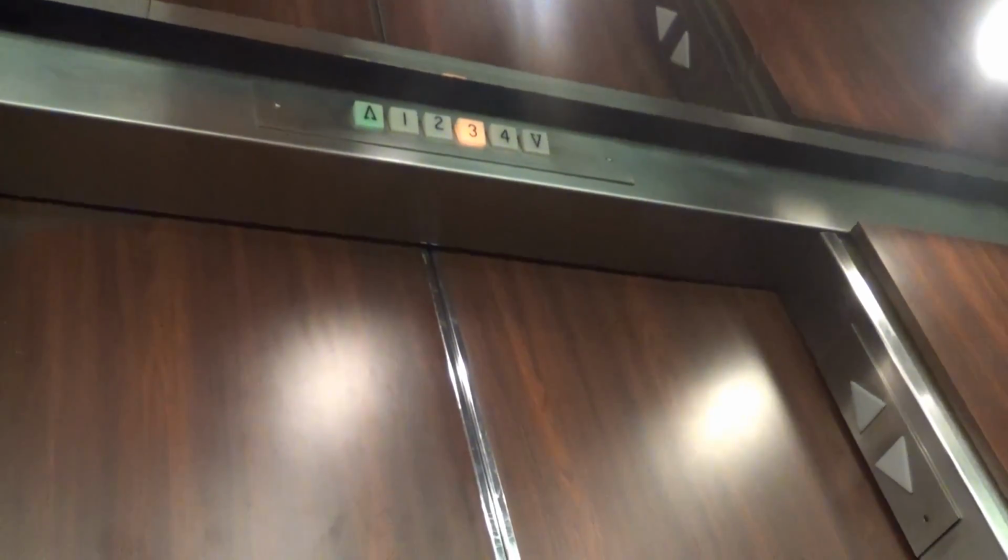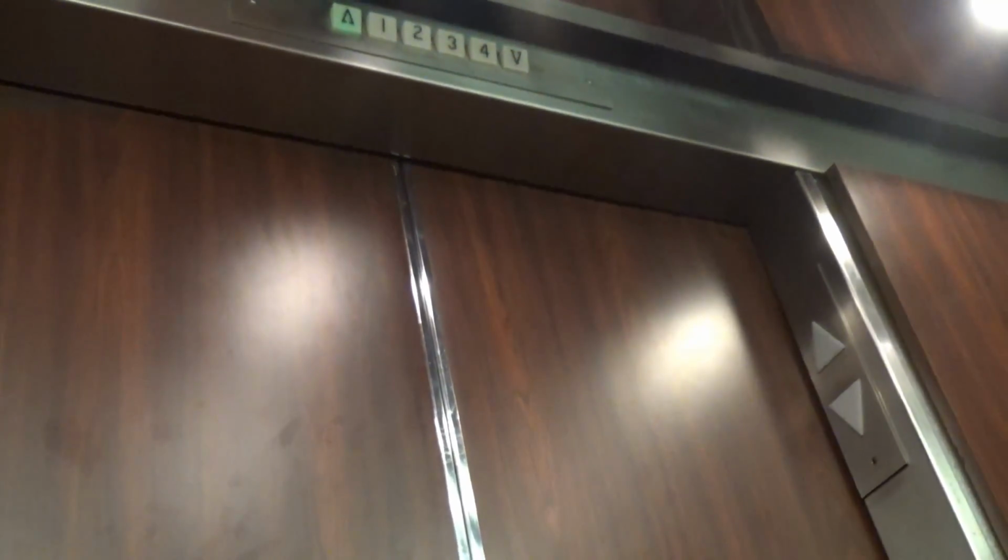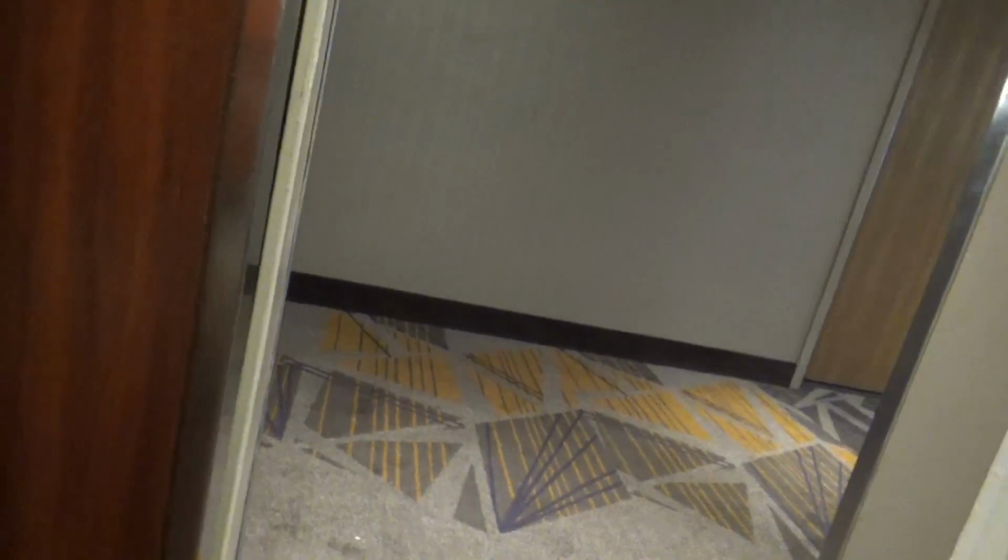Where are we going now? 4. Oh. Then we'll go back on at 3. Yep, or walk over on 4. No, you can't. You go to elevator E on 4. Elevator E. Wait, what? Elevator E.